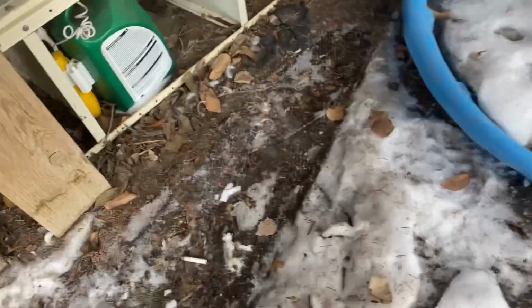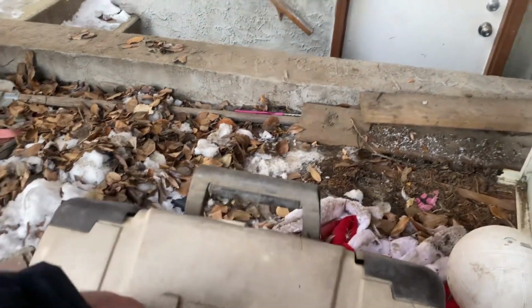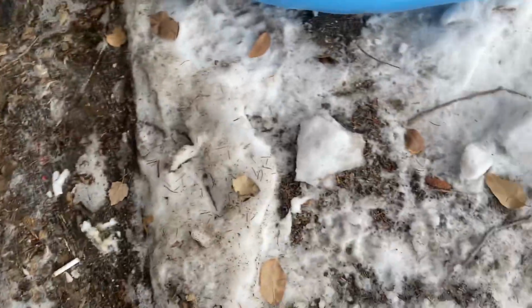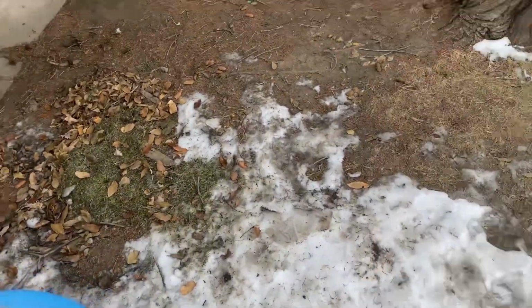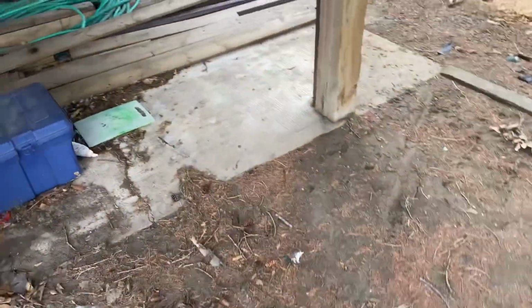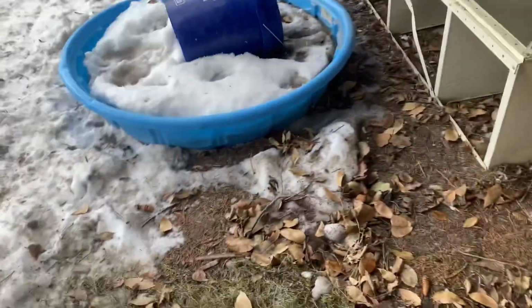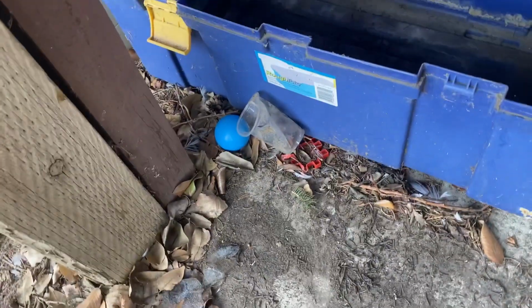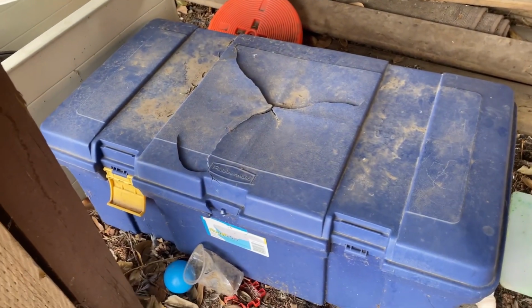I wonder what's inside. It's filled with crap. These bricks, this metal stand, this pool, all this lumber. There's not a whole lot here. What's in this toolbox? Nothing in the toolbox. Under this deck's going to be a pain.